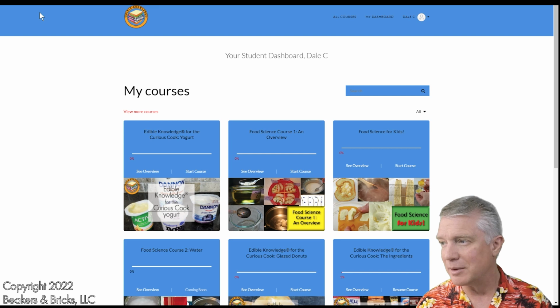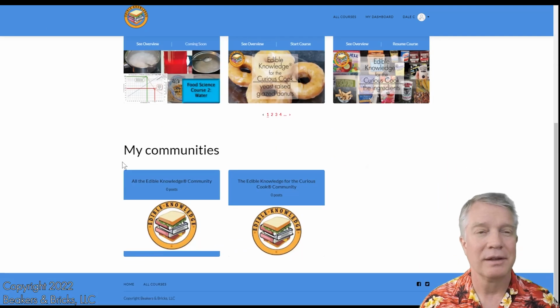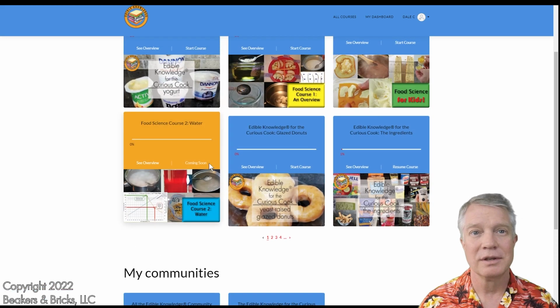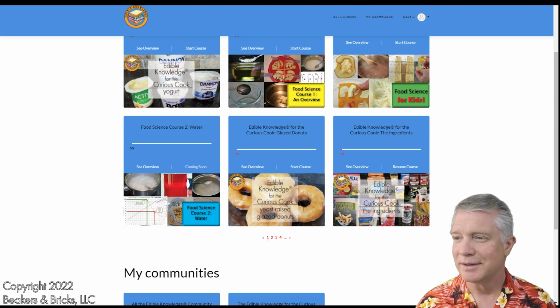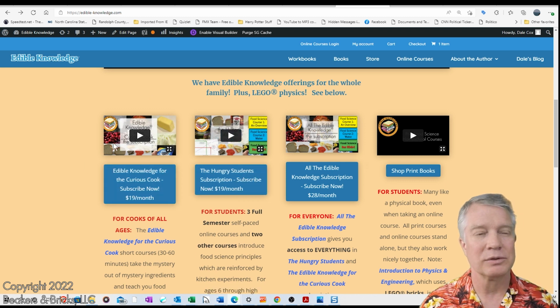This is as of April of 2022. I add at least one new one every month. So if you're seeing this later, you can expect quite a few more to choose from. I have 150 in the works, so I'll be doing this for at least 5 years, maybe 6, maybe even longer. We'll see how it goes. I'm quite enjoying it, but again, you can purchase a subscription to any of these 3 subscriptions. This is the best deal, All the Edible Knowledge, because it gets you all of them.